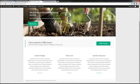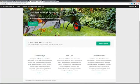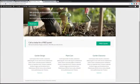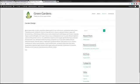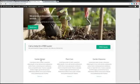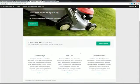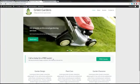So you can see just by filling in those 3 things, it's placed these 3 items here. And what it's actually doing is grabbing a small snippet of text from the garden design page. If we go and have a look at garden design, it's dragging in some of this text as a snippet, which you can see again here. So what we need to do is add the images in for each of these blocks. So let's do that now.